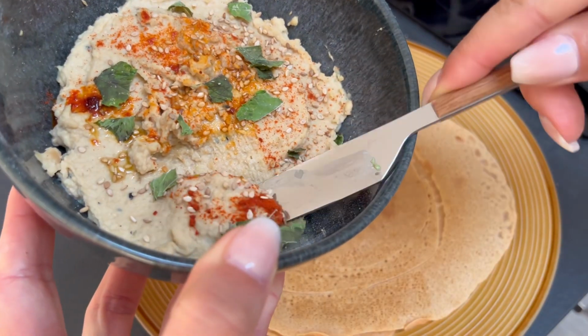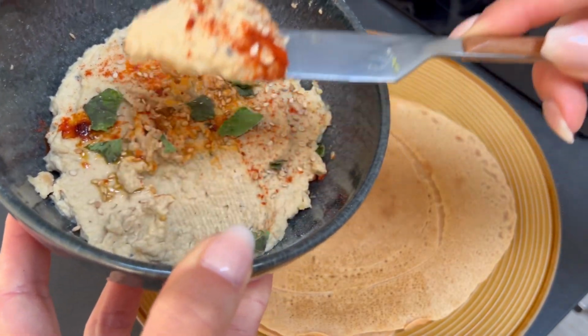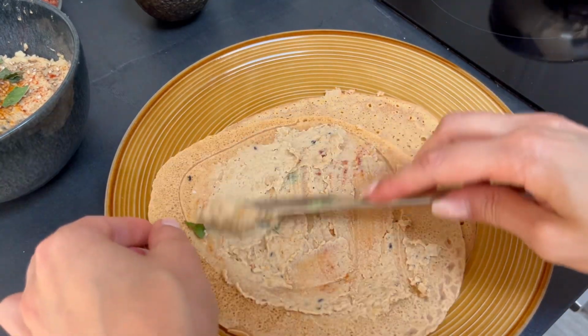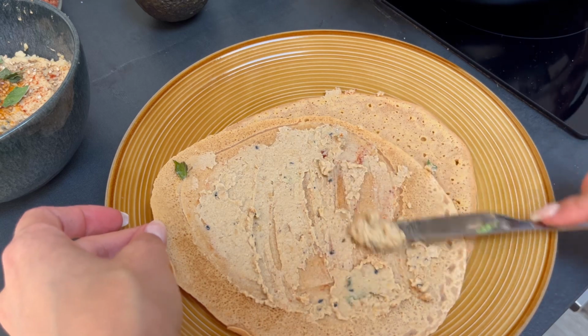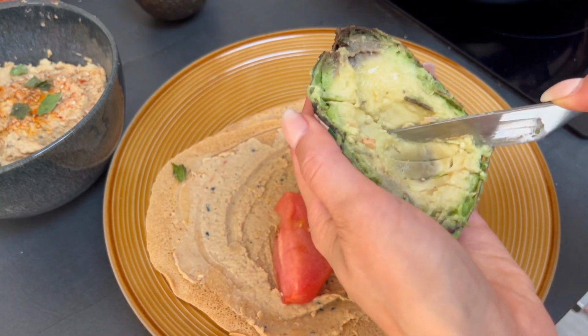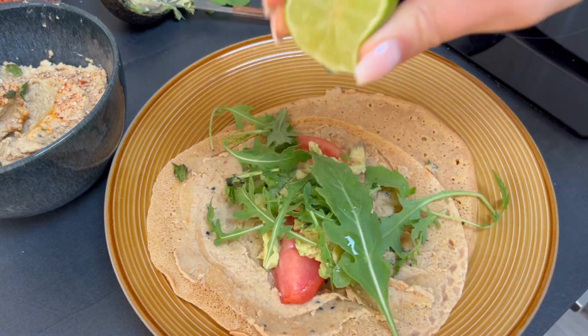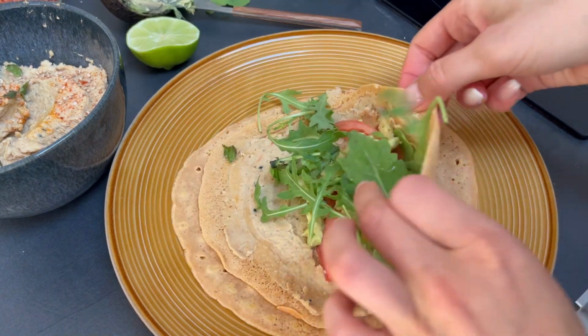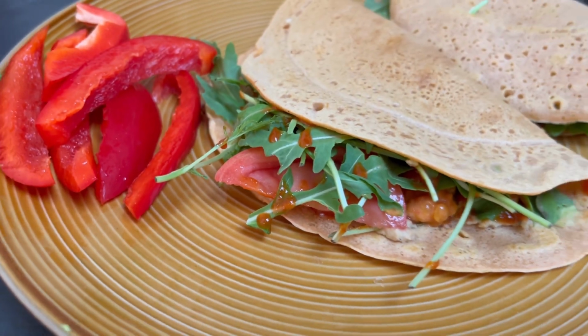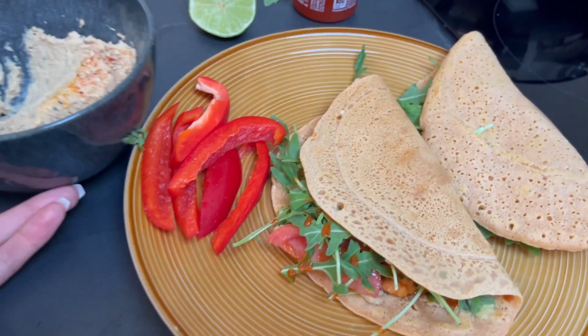You can also add different flavors such as fresh or dried herbs, garlic powder, onion powder, curry powder, tomato paste, black pepper or others. But of course, you can also do a sweet variation by adding some maple syrup to the mixture before blending. Then you can add some nut butter, chocolate spreads or maple syrup.